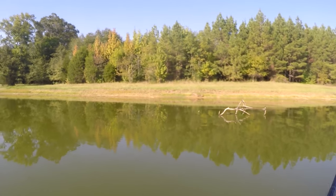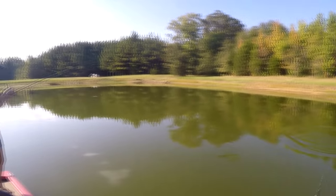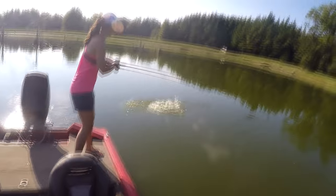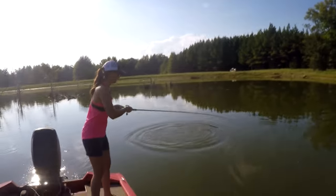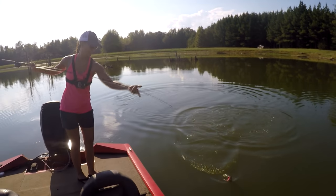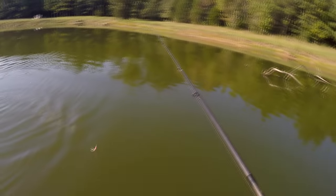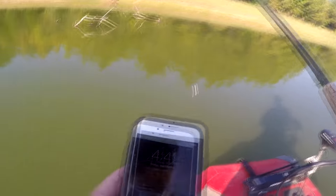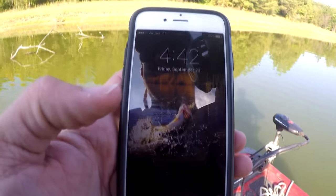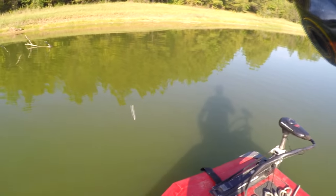Got him. Liz is contributing to the calls. This will be number nine if she gets him in the boat. Nice one too. All right, number nine. And guys, I have 3 minutes left to catch one fish to make it number 10. This could be an epic finish.